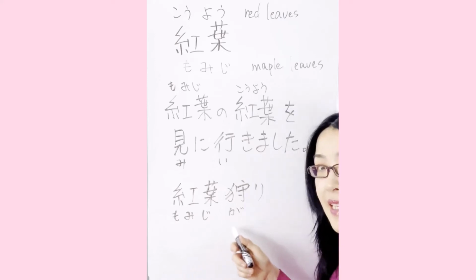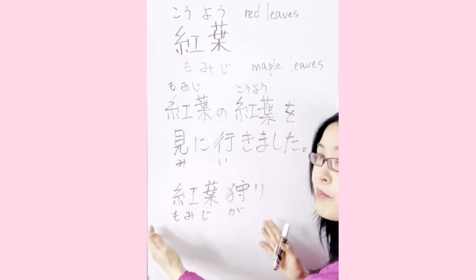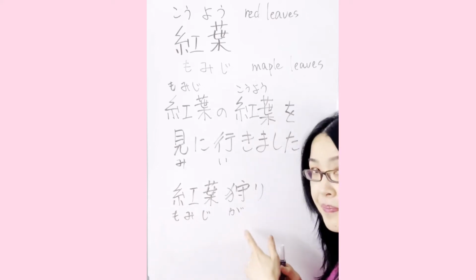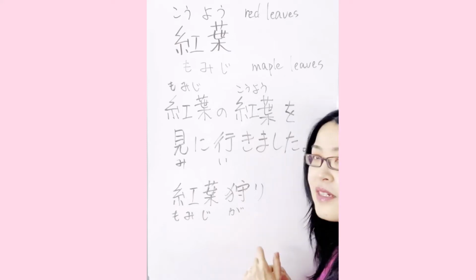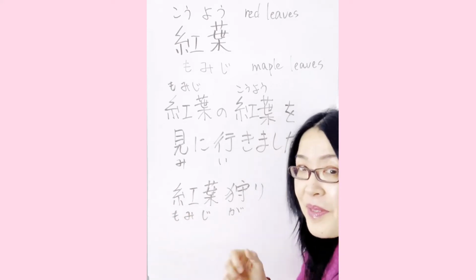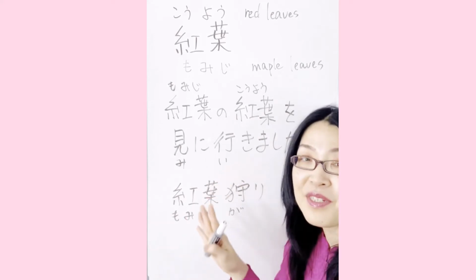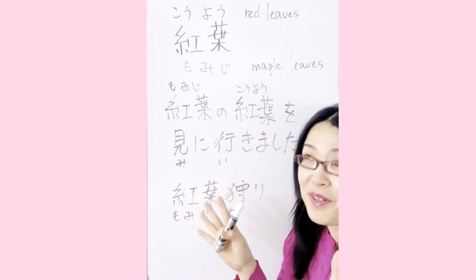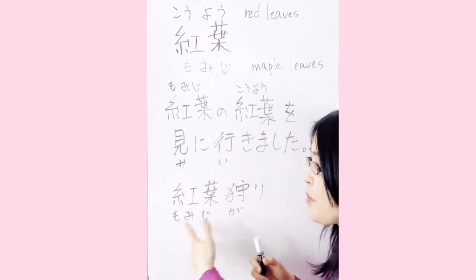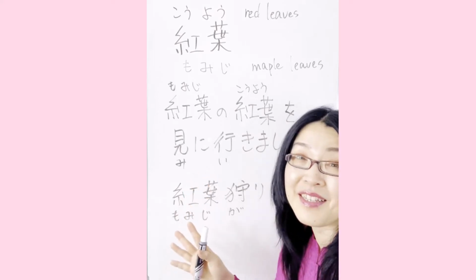This word 狩り, we pronounce it as がり because もみじ is attached to this word and makes a long big word. So もみじ狩り, か changes to が, but 狩り means hunt, hunting. Yes, so it sounds like you hunt autumn leaves, but it doesn't mean you pick them up or collect them. Actually, this word means to view and appreciate beautiful autumn leaves, maybe red, but yellow, orange, yes, any autumn leaves. So もみじ狩り, we say もみじ狩りに行きます. It means go and appreciate autumn leaves.